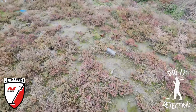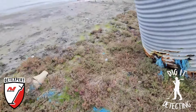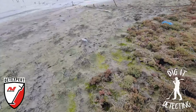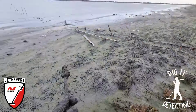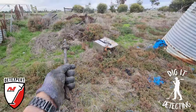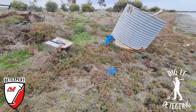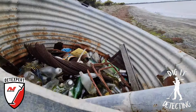Have a look at this, we have hit the mother lode. Bottles everywhere. Who knows, this may be the original source where they were all coming from to begin with. So amazing. A lot of them look to be intact too. So we've got scrap tin, wire, an old tank. I think that tank will probably be full of bottles too. Let's just have a bit of a gander in there.